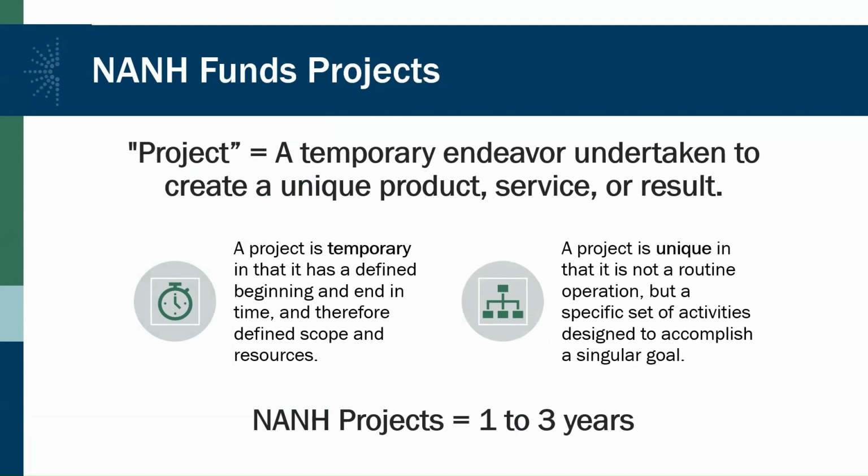Think of it as a temporary, non-routine set of activities which collectively have a beginning and an end, a defined scope requiring specific resources, and which are designed to accomplish a specific singular goal. So while we can fund programs, activities, and positions that are already established or ongoing, applicants should be careful to frame their projects so they do not cross over into general operations. NANH projects must be at least 1 year, but no more than 3 years in length.